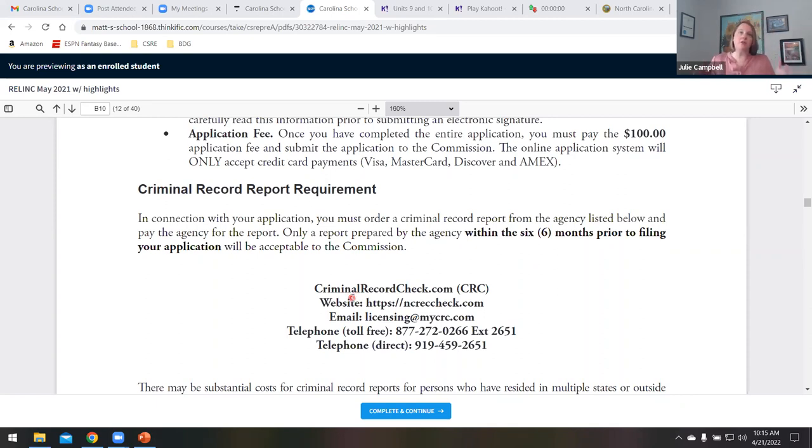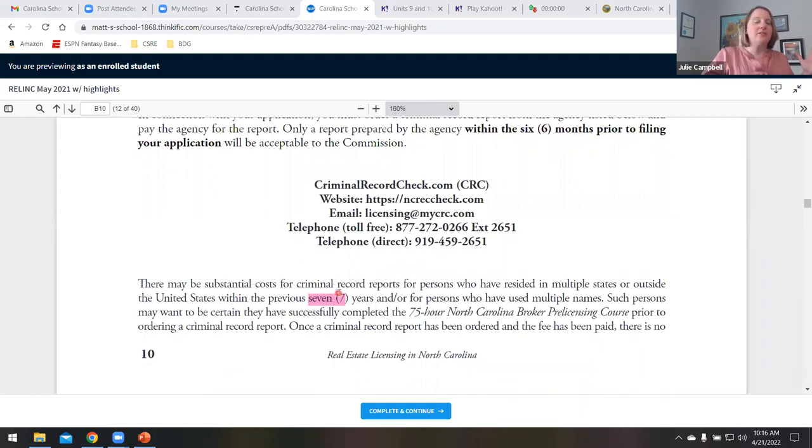Again, this is only good for 6 months. So if you order your background check today and it comes back next week, your 6 month clock has started and you haven't even finished the class yet. So while I think you guys may want to start your application, I suggest waiting until closer to time to submit for your background check. Because once it comes back, that 6 month clock starts. And when that's over, you have to order another background check. They go back roughly 7 years.